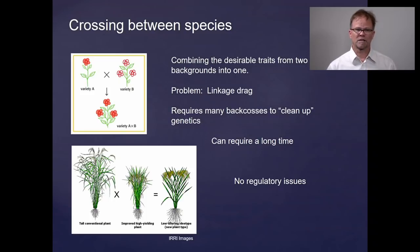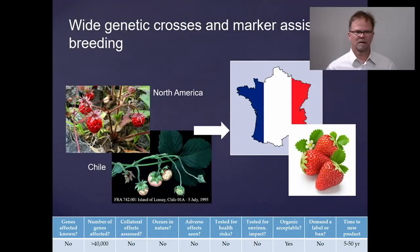And in this case, it's something that we refer to as linkage drag. It means that all the genes that are physically connected to the gene you want will move along with that gene. So it's almost impossible to move one trait from one plant to another through traditional breeding. So the best example of this is shown on the next slide.